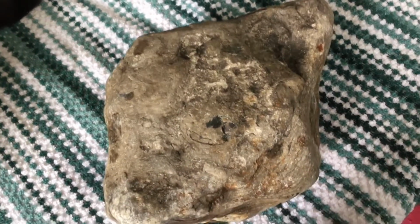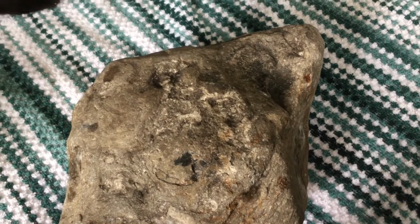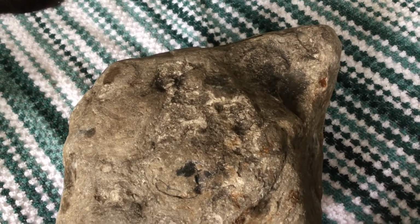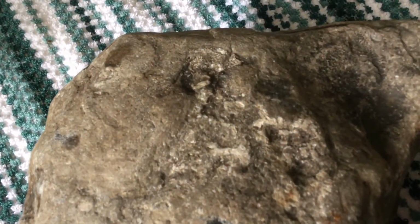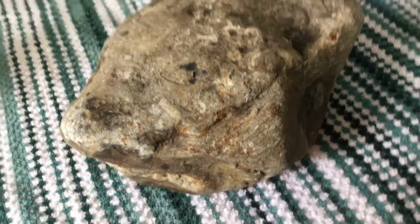maybe shell, maybe a little piece of a crinoid stem here or there. Definitely has some, maybe even some fish bones in there, I'm not sure. That looks kind of like a place a shell might have come off, a trace fossil for this shell. And then if you look at it closer, it's just huge.